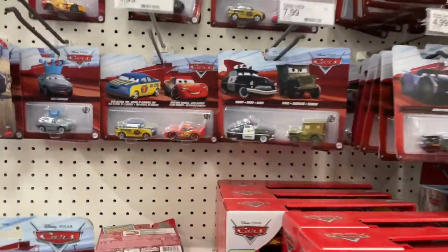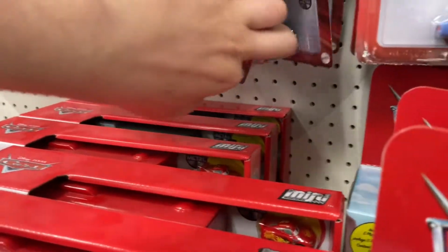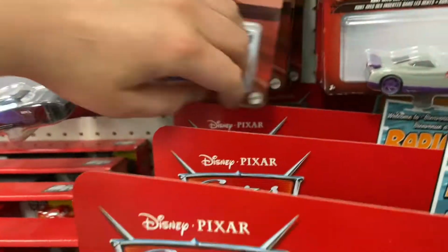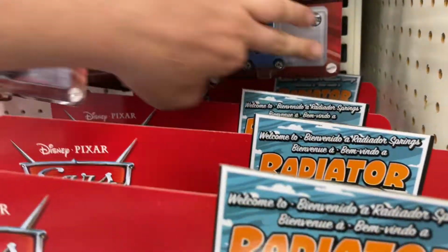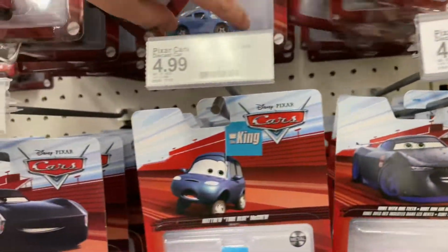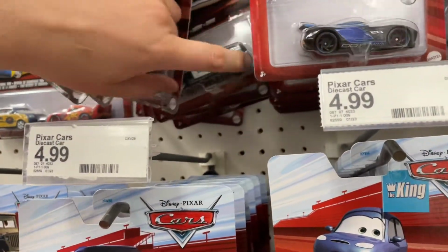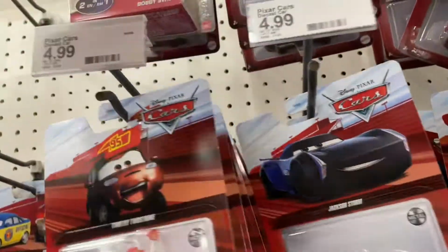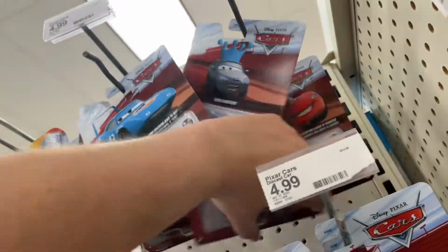So here at a Target in Yorkville, haven't been in a long time. Let's see what the store has. There's a Donna, picking her up. There's two Donnas, that's nice.